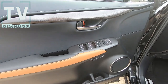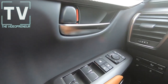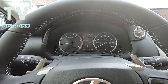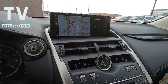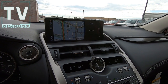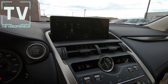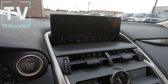Memory seats, as well as power windows, power mirrors. Great look at the driver's door controls. Power lift gate, touch of a button there. Driver's cluster, push button start and stop. We have Apple CarPlay, Amazon Alexa capability, voice command plus Siri Eyes Free, and Google Voice. Intuitive parking assist. Kind of hard to see with the glare, but we're going through the functionality of the multimedia system using the touchpad.